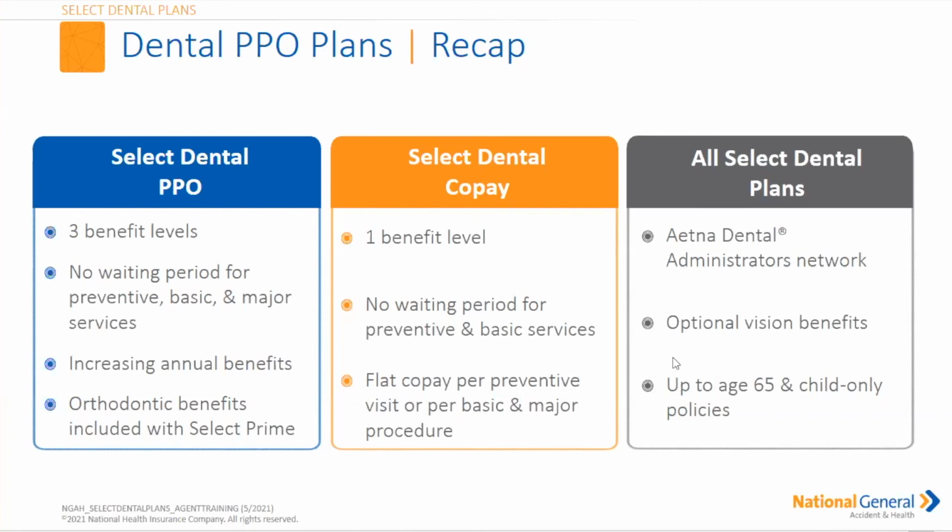We also offer the Select Dental Copay. It's just 1 benefit level. Remember, $3,000 annual maximum. There's no waiting period for that preventative or basic services. We have a flat copay per preventative visit or per basic and major procedures. Again, remember that $50 flat copay, unless it's in the major, $250. But remember, there is a 6-month waiting period on major services. Now, all select dental plans are within the Aetna Dental Administrator Network.